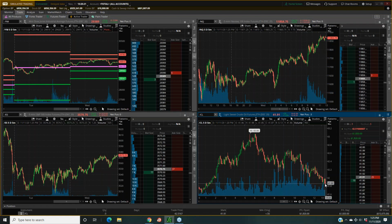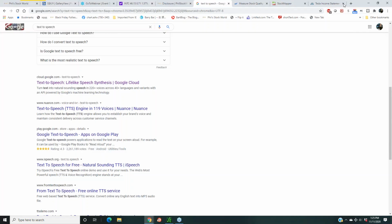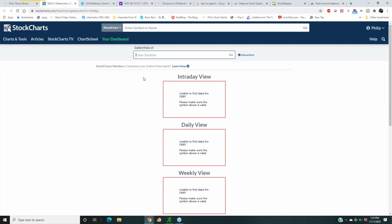Now, how did I pick this play in the first place? What made me say short oil here? Well, that's easy. Whenever you go up 20% for no good reason, you got to expect it to normalize. That's one good reason to explain it.